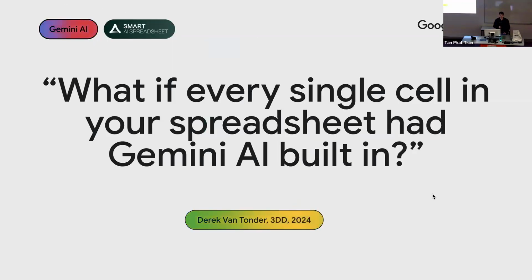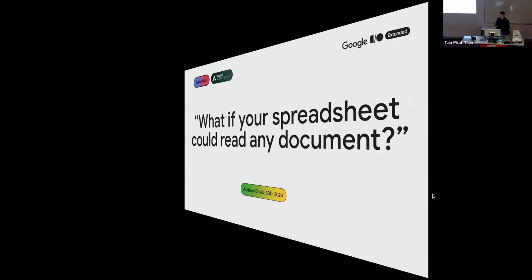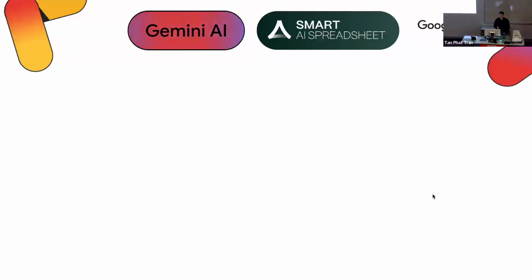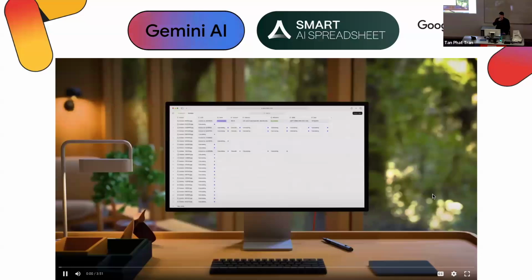So now we're asking better questions, like what if every single cell in your spreadsheet had an AI built into it, specifically Gemini? And what if every cell in your spreadsheet could read handwritten documents, for example, and extract information from those documents, just like a human would, but at scale? So today, we're going to give you a nice little demo of a new kind of spreadsheet technology, smart AI spreadsheets. This is just a little teaser, an overview of what these spreadsheets look like.